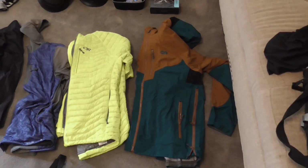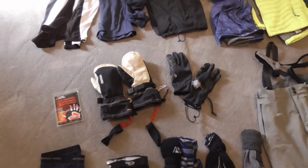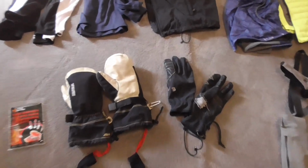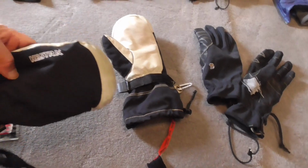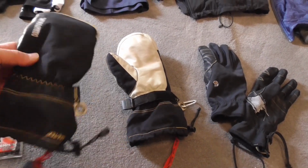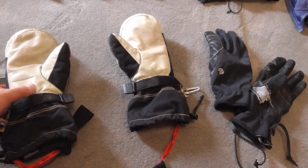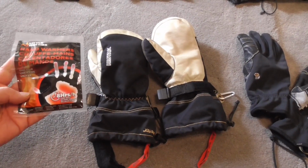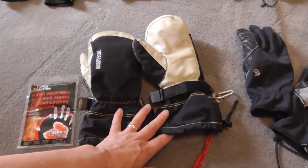Next is gloves. Believe me, I've got dozens of different types of gloves, and these are my two go-to gloves. This one is Hestra, a Gore-Tex mitten. This is probably the best snowboarding glove. During the cold days, I just put a little hand warmer inside. Then as the day gets warm, I can just dispose of that.